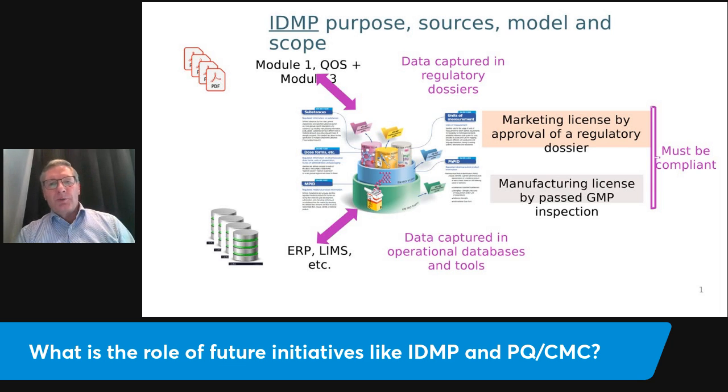Now, your question was related to what is the role of future initiatives like IDMP and PQ CMC. Actually, the role that was originally intended was that the health authorities could do a quick check whether adverse events could be correlated to a particular product, or maybe to a particular strength of the product, or maybe to a particular pharmaceutical formulation, or maybe to a particular API manufacturer, or maybe to a particular packaging, or to a particular indication. So that is why they have said we would like to have IDMP, because then we can correlate effects, not necessarily safety effects, but that was the driver.